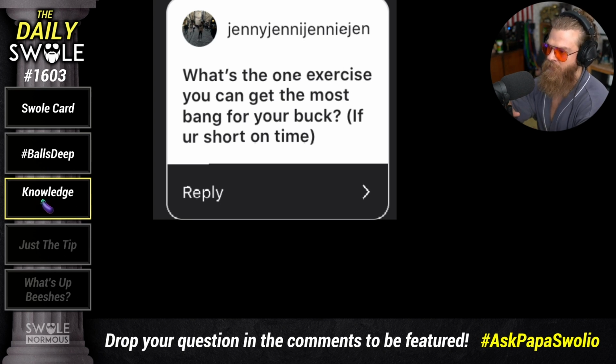Well, most bang for your buck if you're short on time. A lot of people just go right for the deadlift, but I would say it depends on your goal. It always depends on your goal. I think my opinion has changed from deadlifts. They're so good, but I think it can get a little bit more.